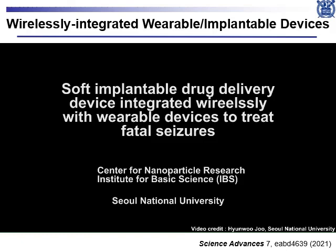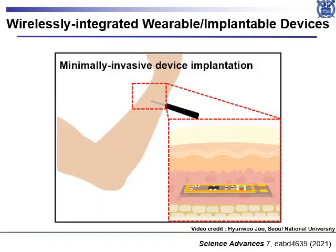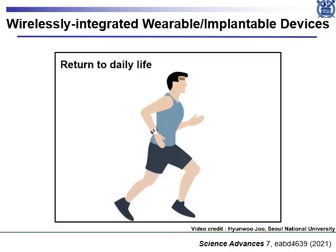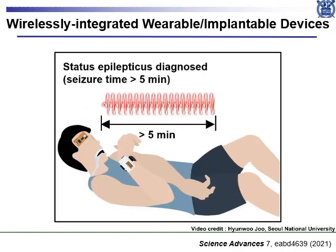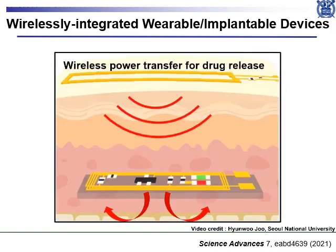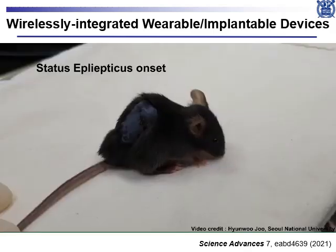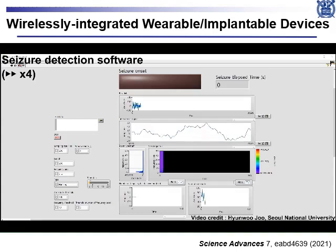This movie summarizes the overall scenario of the occurrence of SE and the immediate treatment by the wearable and implantable devices. First, the drug delivery device is implanted in the subcutaneous region of the patient, and the wearable device monitors EEG. When SE occurs, the watch-type power transmitter sends a strong RF signal to the implanted drug delivery device to release drugs to the bloodstream immediately. Then the seizure can be suppressed and the patient can receive an appropriate follow-up care.